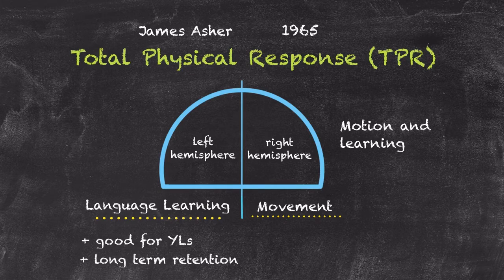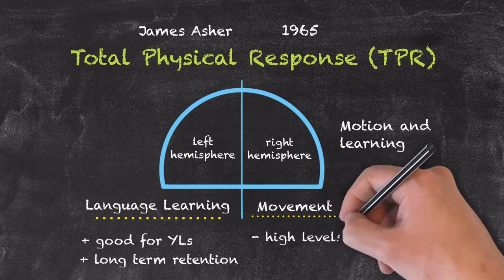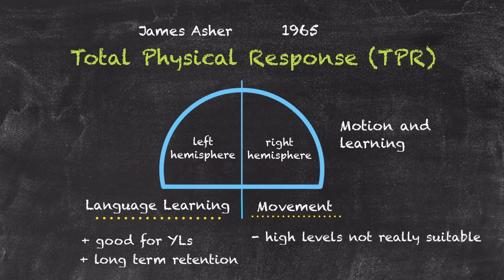Some of the negative points for this particular methodology: whilst it is good for young learners, obviously it wouldn't be so good for one-to-one professional learners or for very high levels of grammar.